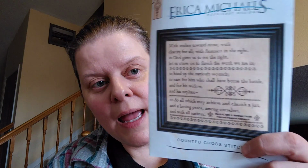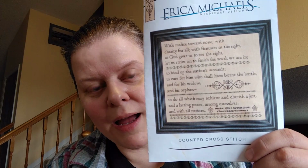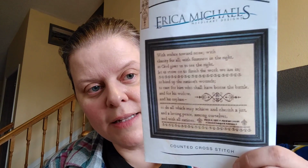So another project that I've had for years, that I haven't even gotten the fabric for yet, but I so want to do, and this is an Erica Michaels Needle Art Designs project. It's an Abraham Lincoln quote, and I love it. I would love to get the Gettysburg Address someday and stitch that.